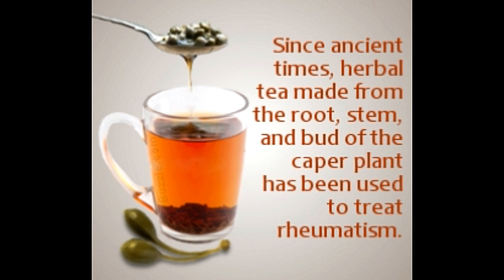This is probably the reason why capers thrived in the hot and arid Mediterranean regions of Algeria, Cyprus, Iran, and Greece. Many of the southern European countries like Spain, Italy, France, and some parts of America like Florida and California.